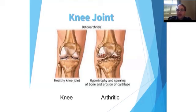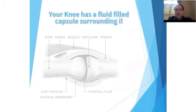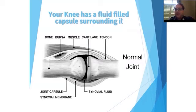When you have a breakdown of the joint, you can wear away those structures, eventually exposing the underlying components, such as the blood vessels and nerves. So before we get to the damage of the soft cartilage and the hard tissue and the bone, we want to look at this fluid-filled capsule called the synovium.